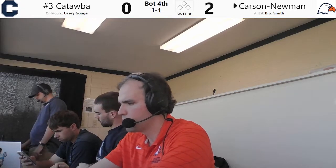Here comes the 1-1. Smith on the ground to the left side. It was stabbed on the backhand by Chrisman and can't secure it. And it'll be a hit for Braxton Smith. It's going to be a tough play. It was hit hard. And it brings up Jono Pierce. His walk-up song always seems to get the people going. And he's got Smith over at first base.